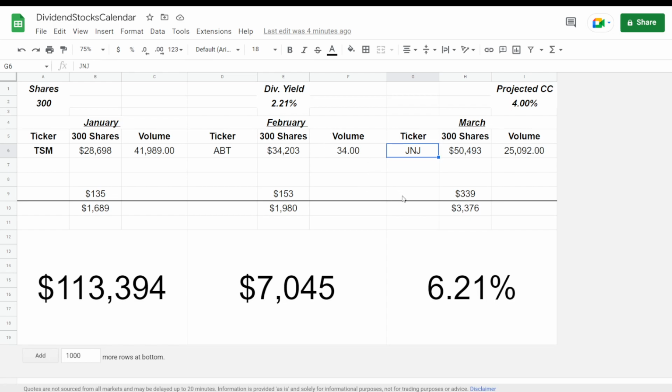You can write that off against your active income. Whereas in a Roth IRA, you're not going to get that tax benefit.